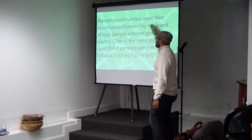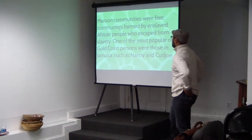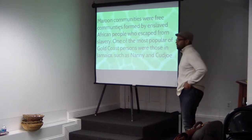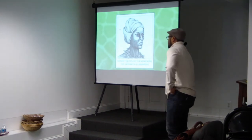As we know, maroon communities were free communities formed by enslaved African people who escaped from slavery. One of the most popular of the Gold Coast persons were those in Jamaica, such as Nanny and Cudjoe. If we move forward, we'll see another image of Nanny. Nanny is now considered a national hero of Jamaica.